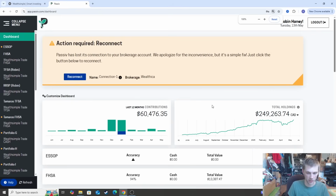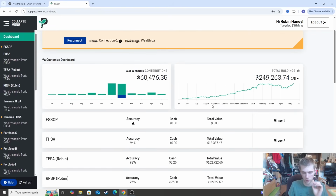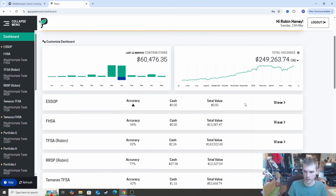Here's our passive account, which we'll go over in just a second. I don't know if I mentioned this earlier, but you can see a nice little graph here on the right side. I'll scroll up so you guys can see. This highlights what's happened in our portfolio. In April, we did see quite a dip in the market. We were sitting at a portfolio high sometime in February, March, of about $245,000.